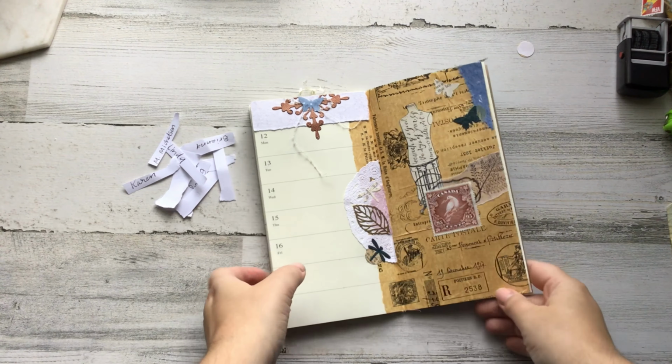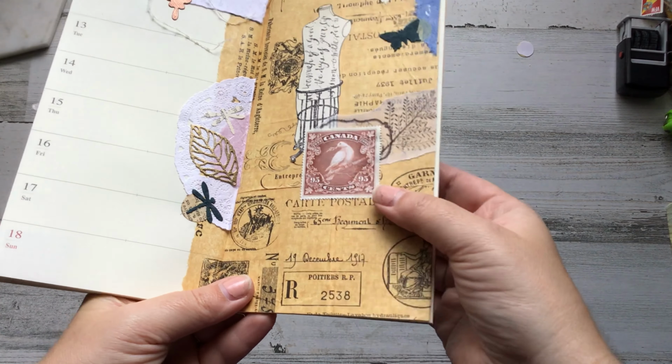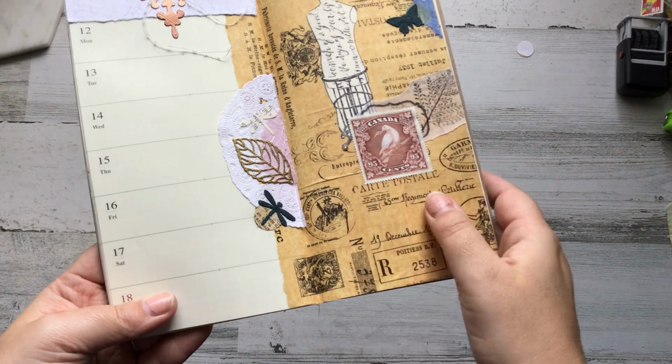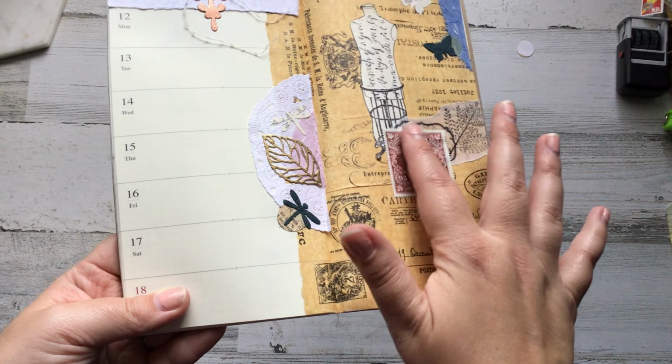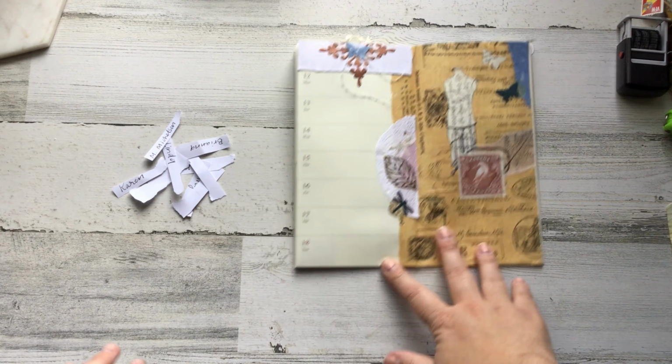Alright, so I just finished filming. Oh, excuse me, hiccuped. And then I just added this postage stamp here that was on one of the letters. It was so beautiful, I couldn't leave it. It's got a texture to it, and I just loved that. So I added that on after the fact.